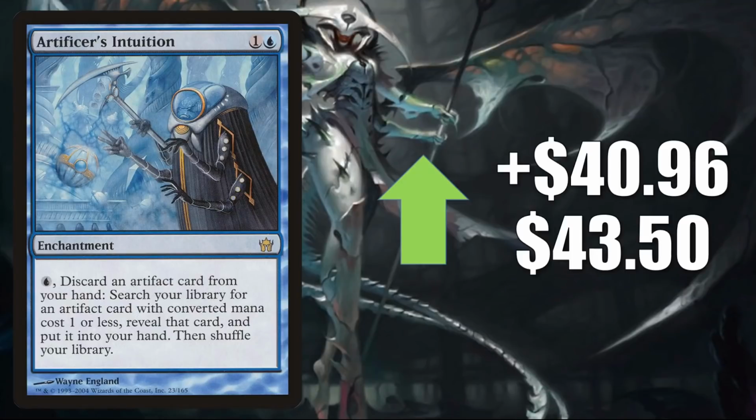Last card in this section is a big mover, Artificer's Intuition, up $40.96 to $43.50. Is this for real? Well, here's the deal with this card. It traditionally has only seen a tad bit of Commander play. Because of that, you never really see a lot of copies of this for sale online at any given time. Well, Neon Dynasty previews come along, and a card is previewed that would play well with this and some other cards to create a combo, and guess what happened?